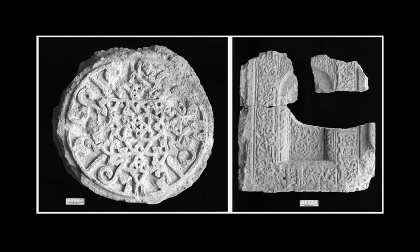That round kufic decorated piece would have been on the ceiling or high on the walls, and it was found on the floor. And there were two other ones in addition to the one that's on the left. And then the right-hand picture shows a niche, again with kufic writing on it, that was outside the main prayer niche against the wall that was facing south.